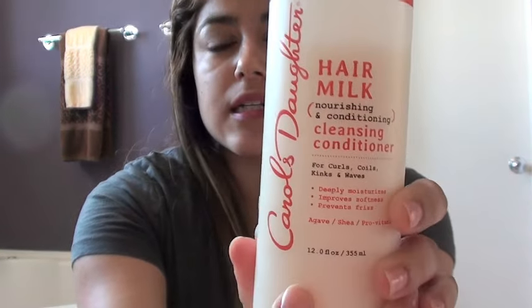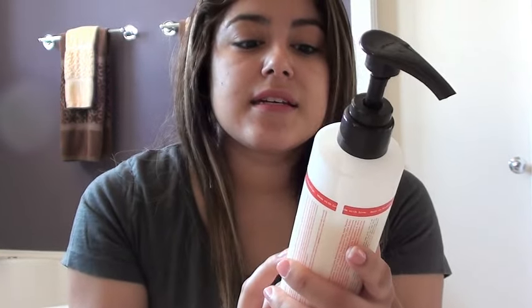But then I started looking around more to see if I could find something else that didn't have that coconut smell in it. And I've also heard of co-washing. So I found a conditioner, Carol's Daughter Hair Milk Cleansing Conditioner, and I liked it. I liked the smell of it, but it didn't feel as clean as the shampoo. So I just used it in between washes. I would go between the sulfate-free shampoo and the co-washing, and kind of did a back and forth thing.